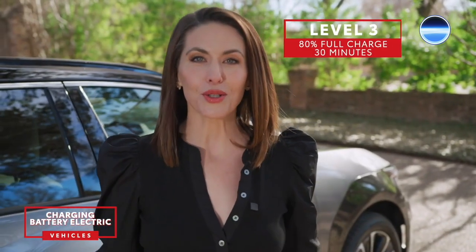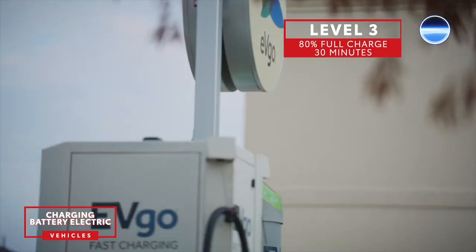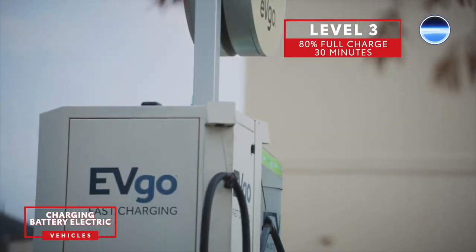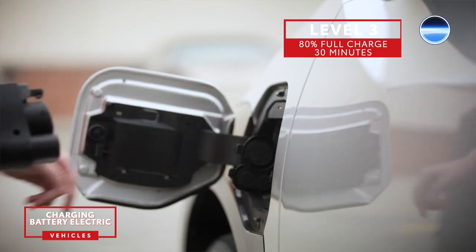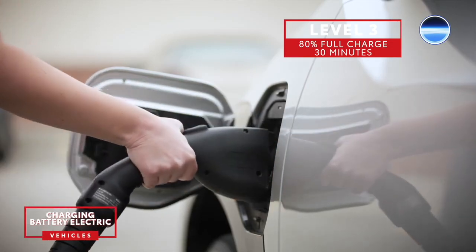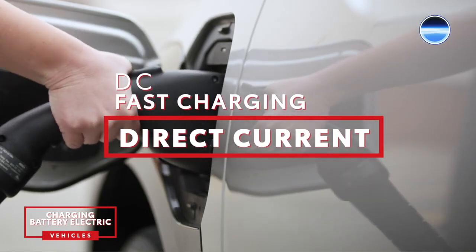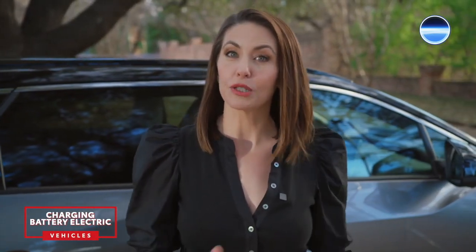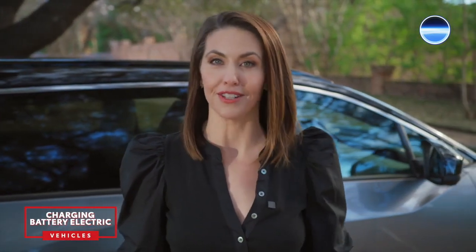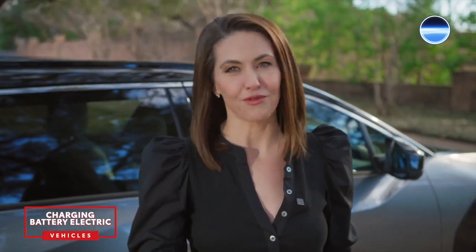Level 3 is usually reserved for industrial or public use for faster charging. These chargers can recharge an electric vehicle in less than a few hours under ideal conditions. They can provide up to 80% of a full charge in around 30 minutes. But it requires something called direct current, or DC fast charging. DC fast charging is both expensive and power intensive. That is why it's only used for industrial or commercial purposes, not for homes.